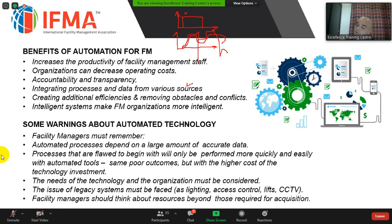I don't need to have a client complain. Sometimes the process is even shut down. The client can go and report a fault. It will go to a central system. It will go automatically appointed to so-and-so person. And the response time will become seamless.